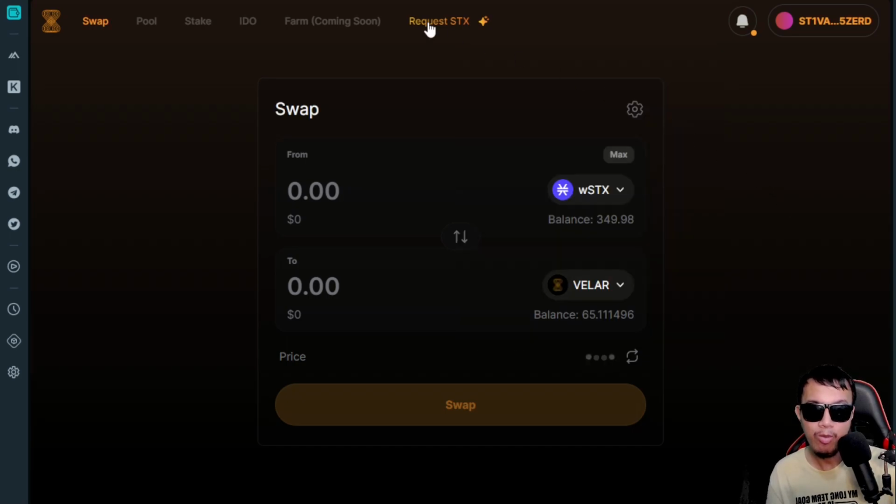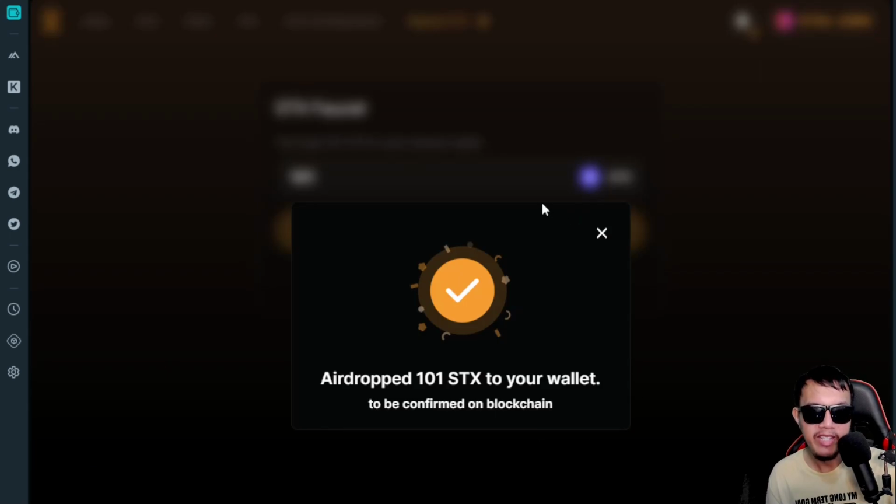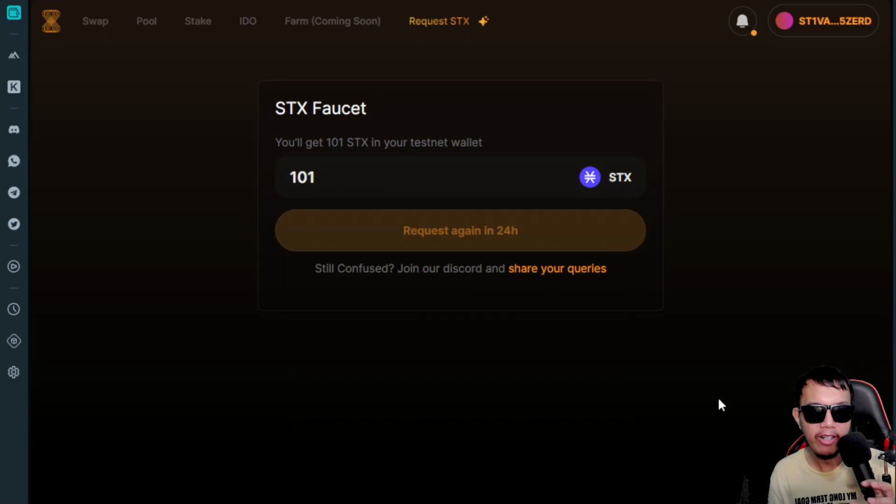And also guys, we can request STX as well here in the Velar swap. So I am going to share it to you. So it says you'll get 101 STX in your testnet wallet. So you request the faucet. Airdrop 101 STX to your wallet to be confirmed on the blockchain. So as you can see right here guys, we can only request once every 24 hours.